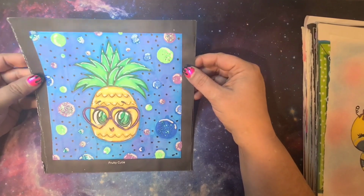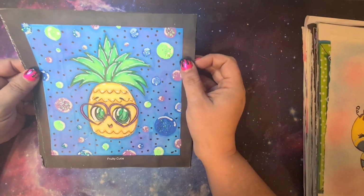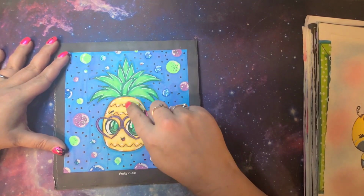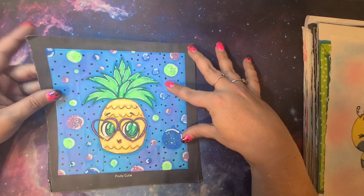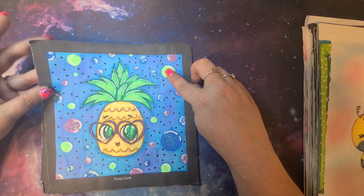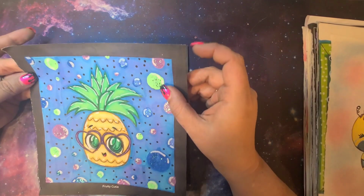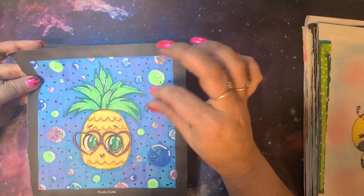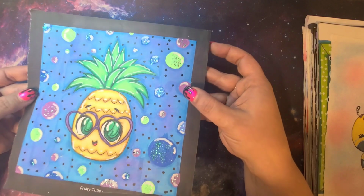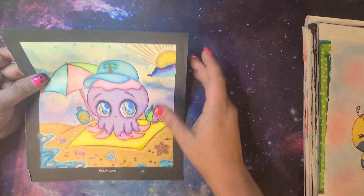This picture here was from a Mayu coloring book. I believe it was Super Cute Summer. I think I used colored pencils on here, and an alcohol marker background. These circles were here in the background. I used paint pen, and while the paint pen was wet, I put on some glitter, and then I added the black dots. It was a simpler page, but I was happy with it. And this is from the same book.